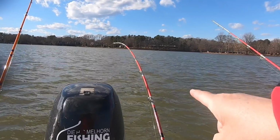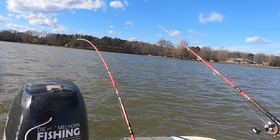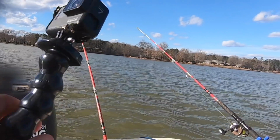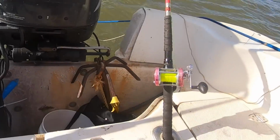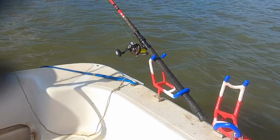It's a good massive bite. It is eating line. Oh my goodness. I've never seen line come off a reel like that. Oh no. Dude, I don't know what that is. That's crazy. I hope that stays buttoned up.